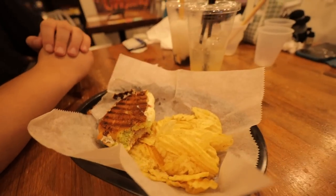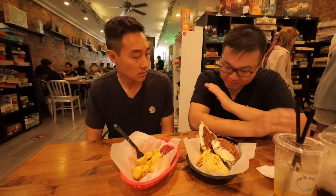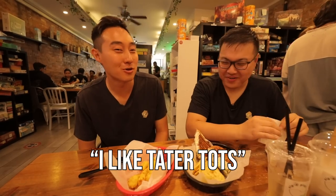So that's prosciutto, mozzarella, and pesto. So simple, but in my opinion, they present it very well. Again, you can watch us eat like the animals we are. I like tater tots, yeah. I do like tater tots. Okay, first bite, first thoughts. Wow, that panini was actually pretty solid.